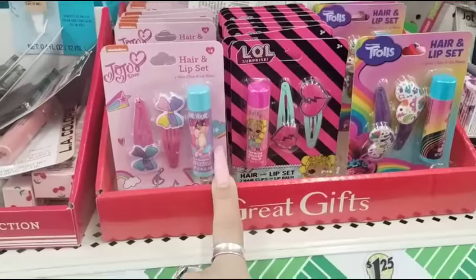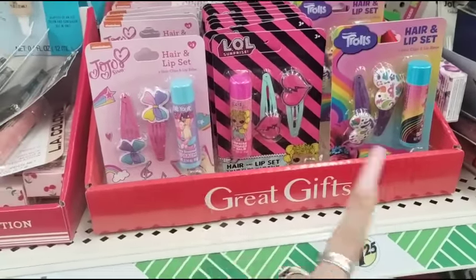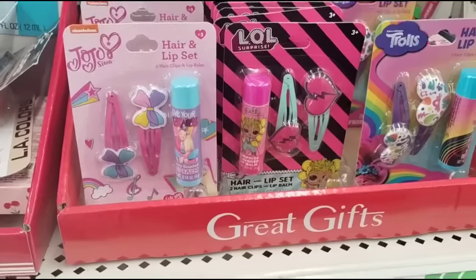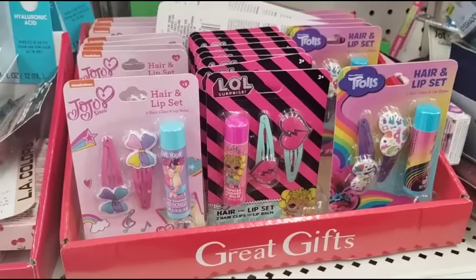This is a cute stocking stuffer. You have the JoJo hair barrettes, the LOL barrettes, and the trolls, and you get the lip balm for $1.25. That's not bad. Not bad at all, you guys. Oh, we're at Dollar Tree. Sorry. So sorry, you guys.